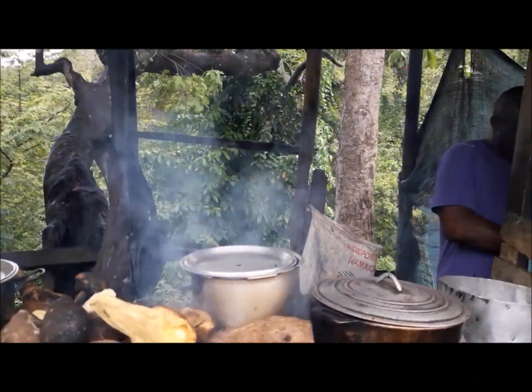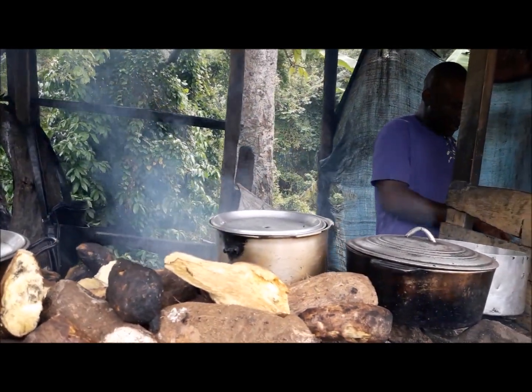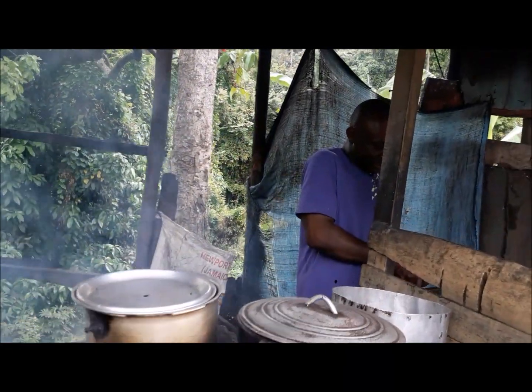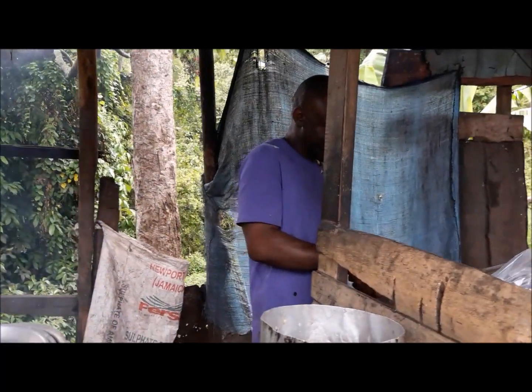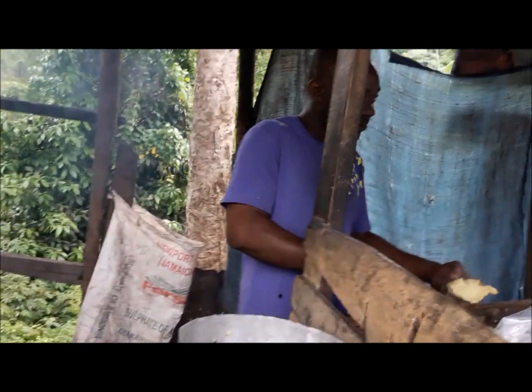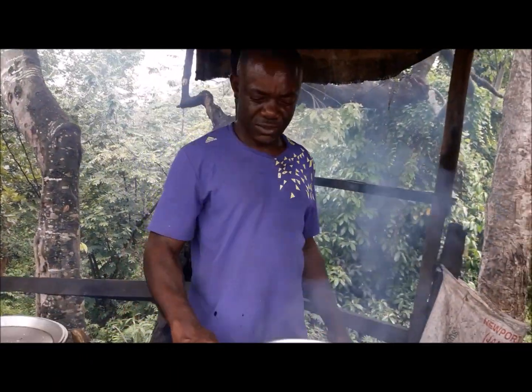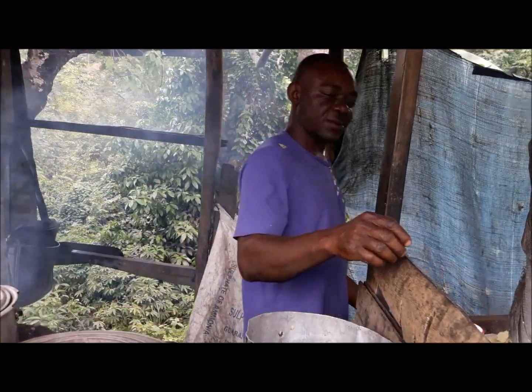Roasted yam. So tell me a little bit about the business, because I know you've been here for a while. Yeah, this is not too bad. So you actually buy the yam from local people, and then you prepare it here. So you don't plant the yam?